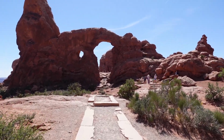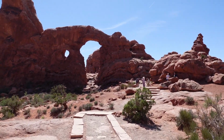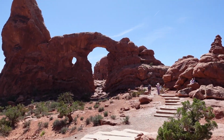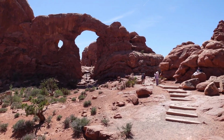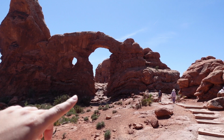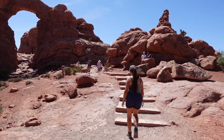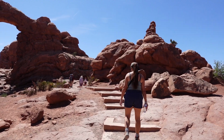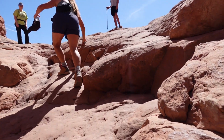We're on to our last arch of the loop, which is Turret Arch. I think this one is the prettiest out of all three of them. It looks like you can go under and behind, so I'm hoping that there's a great view on the other side. Let's go see. So we are hiking up the last arch.